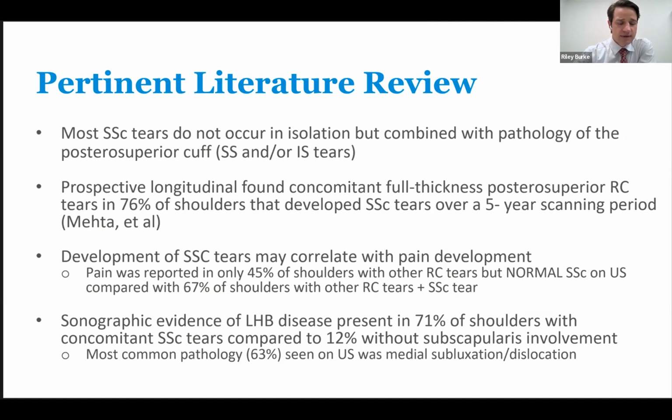Sonographic evidence of long-head biceps disease was present in 71% of the shoulders that they scanned with concomitant subscapularis tendon tears, compared to 12% that did not have any subscapularis involvement. And finally, the most common pathology, seen in about 63% on ultrasound, was medial subluxation or dislocation of the biceps tendon.